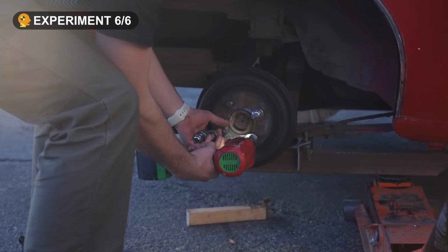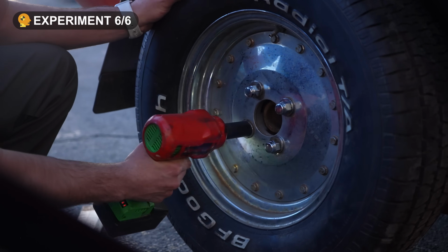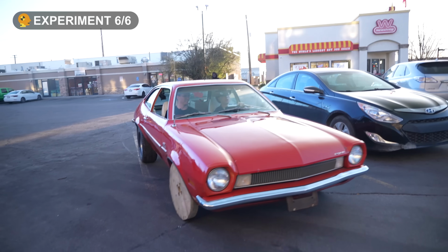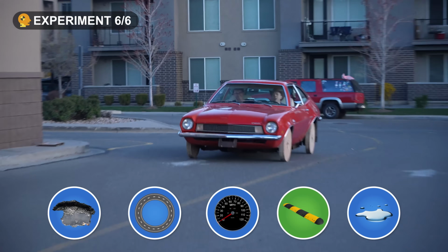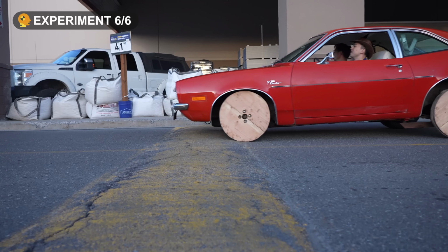There we go. Nailed that. Okay, we good to go? We're off again. All right, pulling out. Oh yeah, that back wheel feels smooth. Why didn't we just go with rubber all along? Okay, now we're coming up on an obstacle. We got massive speed bumps ahead. Will the wood wheels make it?